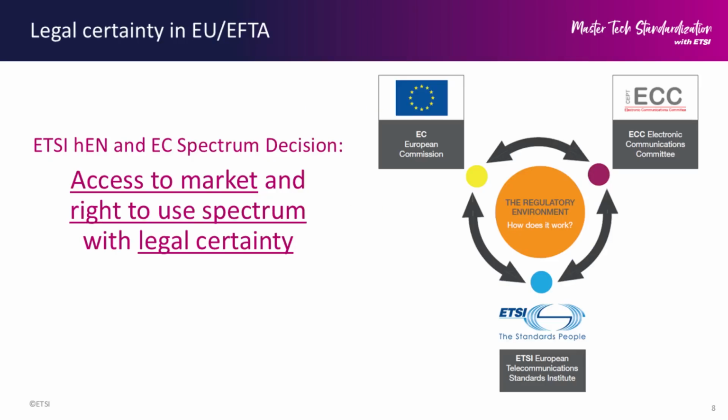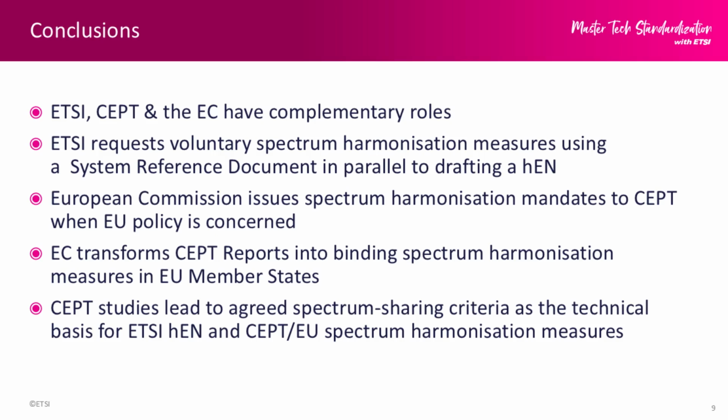Thanks to this process, manufacturers can access the market and equipment can use the spectrum with legal certainty in the 31 European and EFTA countries. In conclusion, for radio equipment, ETSI, CEPT and the European Commission work together with complementary roles. ETSI creates system reference documents which help CEPT perform sharing studies and create regulation.